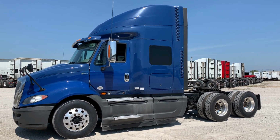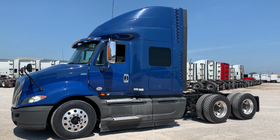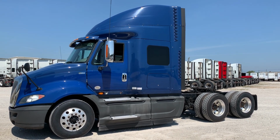Today we've got a blue 2014 International Prostar single bunk sleeper, manual 10-speed.